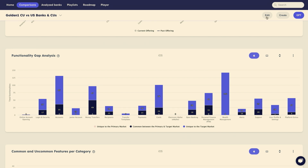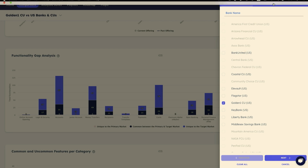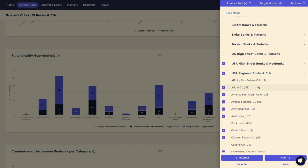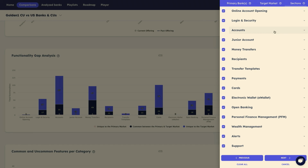We're going to take a quick look at how we set up our dashboard here. We've put Golden 1 into the primary bank of focus, and the reason for that is because, of course, we want to benchmark ourselves. In the target market, we've selected, as I mentioned, some of those competitors, whether they're the legacy banks, fintechs, or some of the local CU competition. Finally, as I mentioned, we analyze everything from A to Z, account opening all the way down. So here we can see all of those features and sections captured.